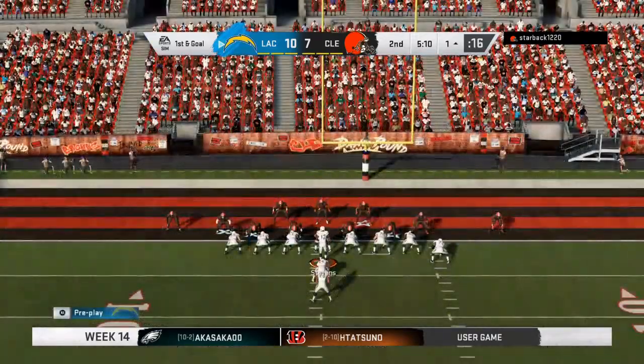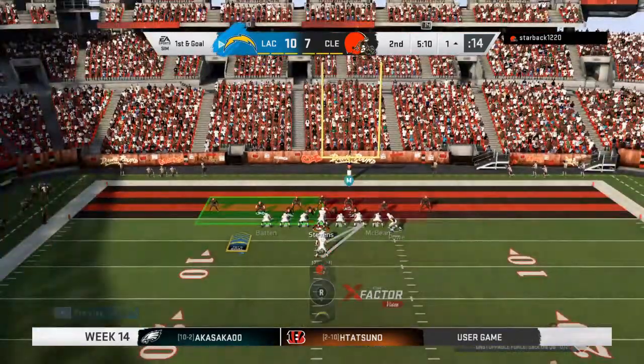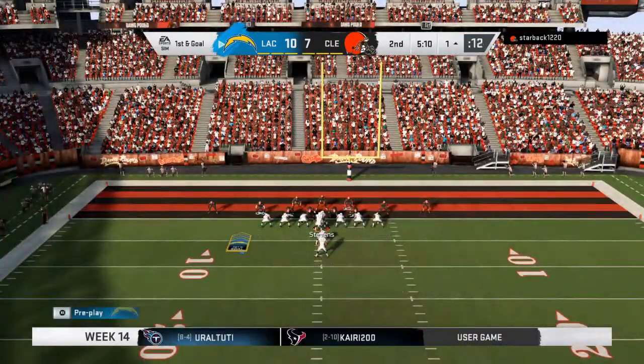They come out here in the eye. Hey, we got to get this stop here, D. Kill. Turn up.